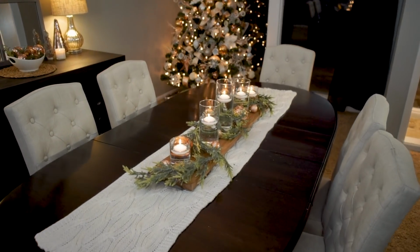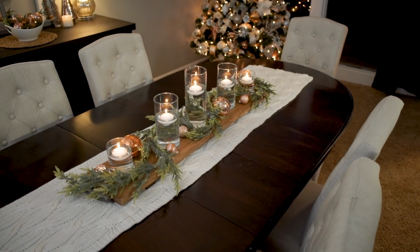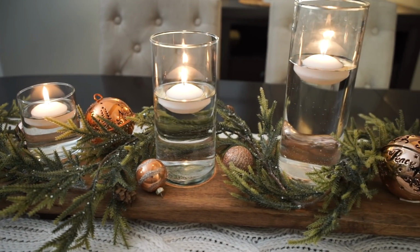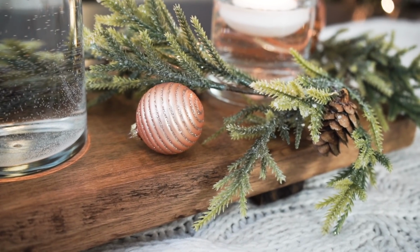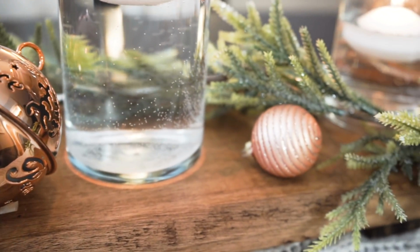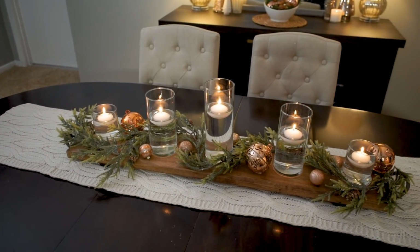I got this amazing cable knit runner from JCPenney. I'll have it linked below for you guys. And I have this large, long wooden tray from Hobby Lobby. And I put some Dollar Tree vases in different sizes down the Hobby Lobby tray and just put some floating candles in water. I intertwined in that same garland from the kitchen that I love so much and just sprinkled in some rose gold ornaments and some copper bells, and I love the kind of hygge Scandinavian look on my table.